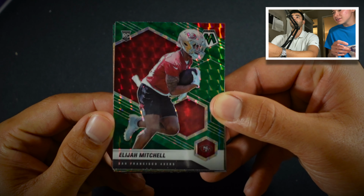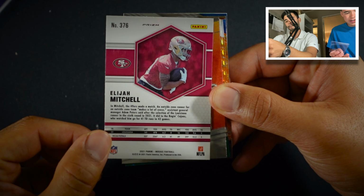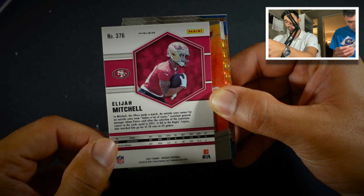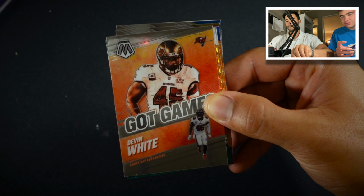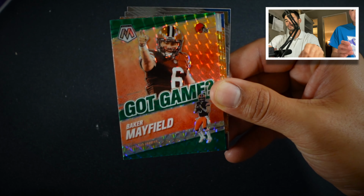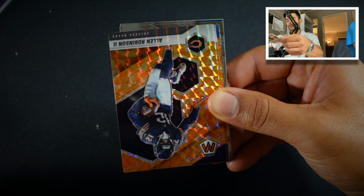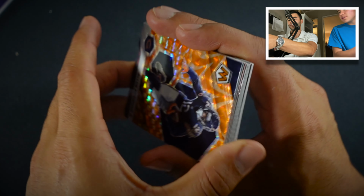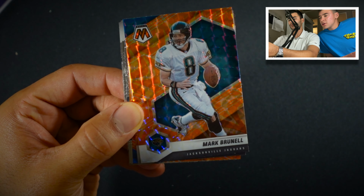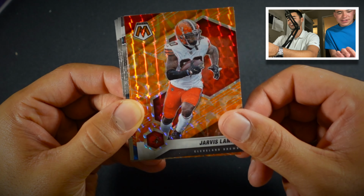Elijah Mitchell. This is a pretty good one, too. He's a good running back. Or is he running back or wide receiver? Hangers or bangers? Okay, let's go. Devon White, got game. From the Browns, Baker Mayfield, a green, got game. Allen Robinson the second, now on the Rams, I believe. Mark Brunell, thank you. Jarvis Landry.